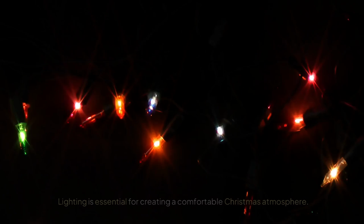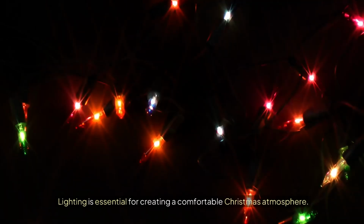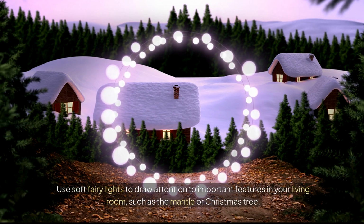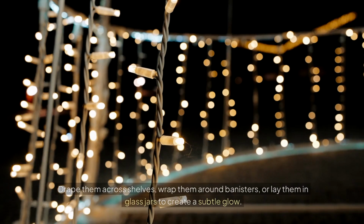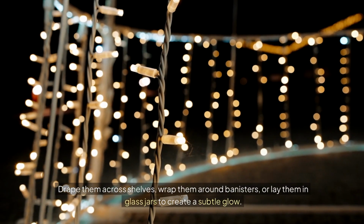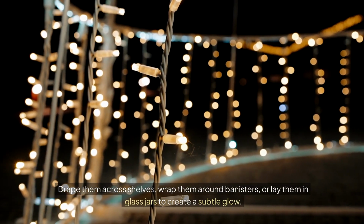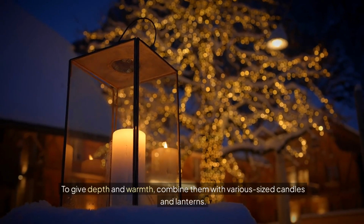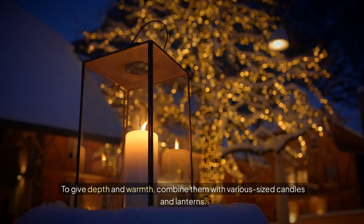Warm lighting. Ambiance lighting is essential for creating a comfortable Christmas atmosphere. Use soft fairy lights to draw attention to important features in your living room, such as the mantle or Christmas tree. Drape them across shelves, wrap them around banisters, or lay them in glass jars to create a subtle glow. To give depth and warmth, combine them with various sized candles and lanterns.